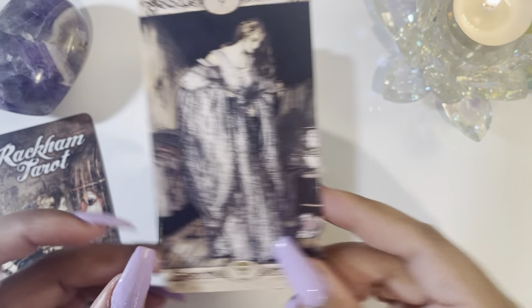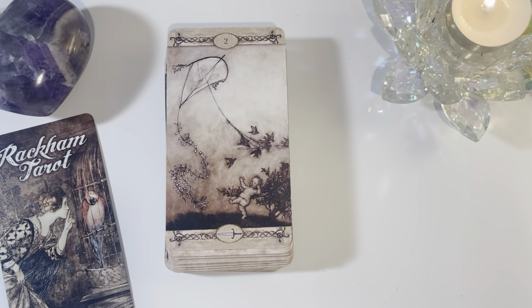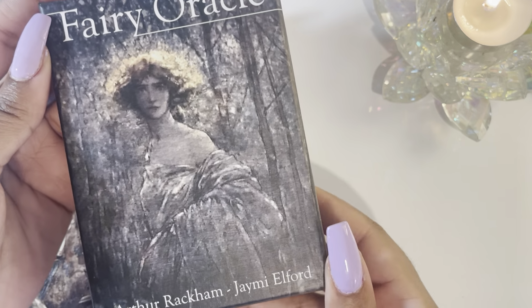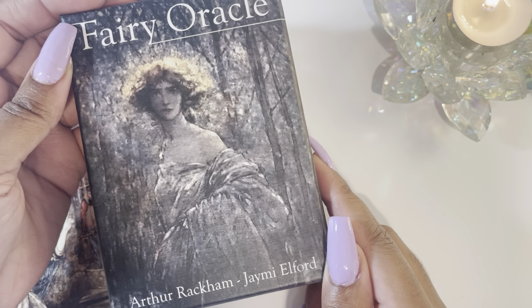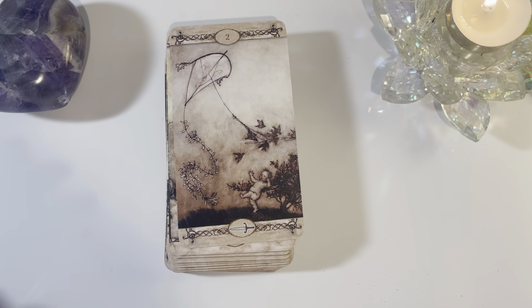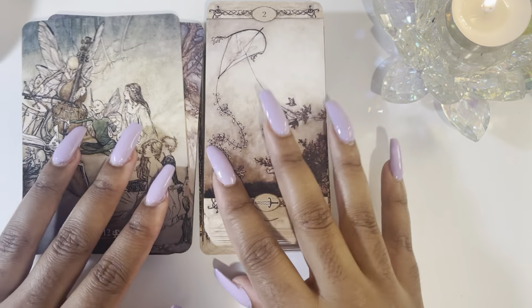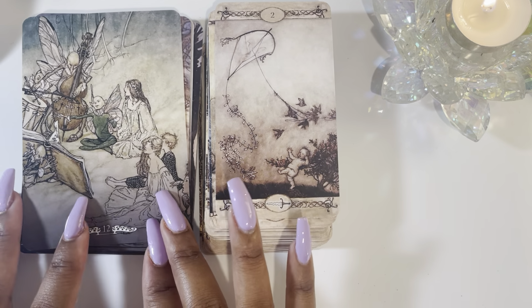And this is one that I wanted to work with, okay? So let me tell you what I paired up with, and that will be the Fairy Oracle, also by author Rackham, okay? And this is one that I've been pairing it up with only because it makes sense. It has the same art style, okay? So let's take a look at both of these together and see how beautiful those are.